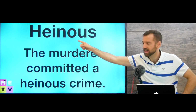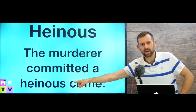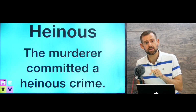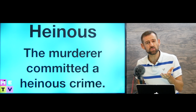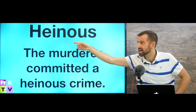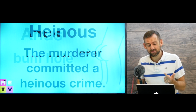Okay, look at this word here. Heinous. Okay, the murderer committed a heinous crime. Heinous means really bad, terrible, a terrible crime. You know, just yesterday I saw on the news a man in the US murdered his wife and 2 daughters. Can you believe it? That is a heinous crime. Now, the H there is very important.